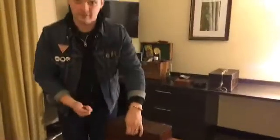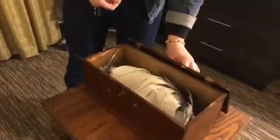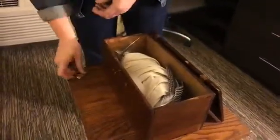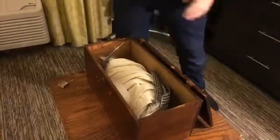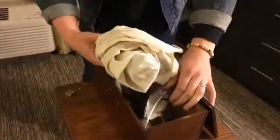Come in close. It was recommended that we put feathers in with her. They seem to have calmed her a bit. Well, that's good. She's been very quiet since the last live stream that we did.